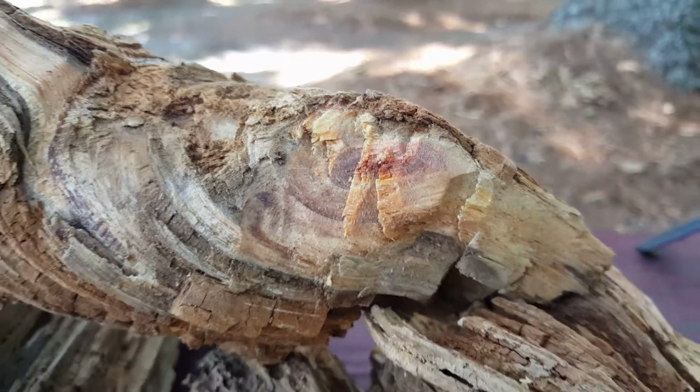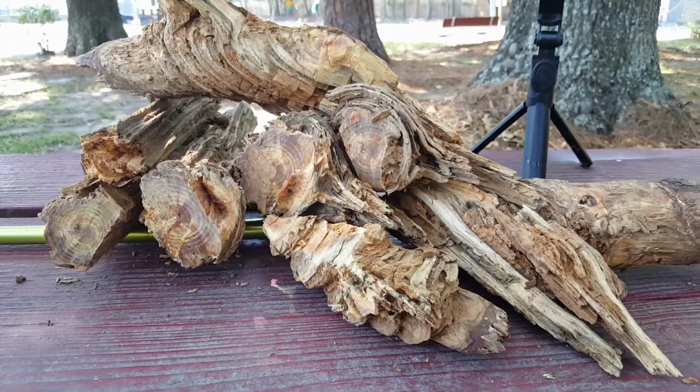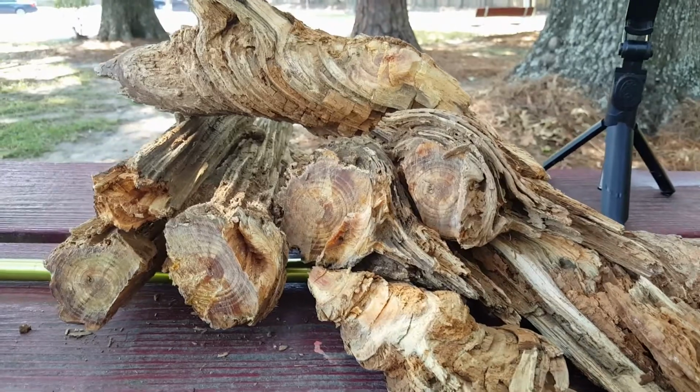Pine wood resined fatwood. So I'm going to get back to you in a minute, and I'm going to start cutting into some of this wood, and I'll show you what it looks like.